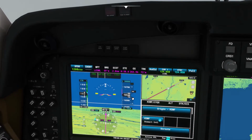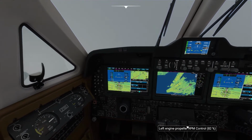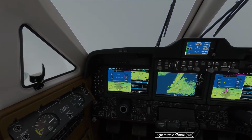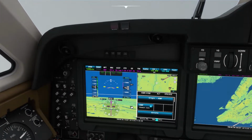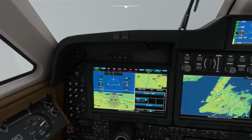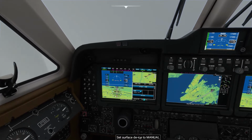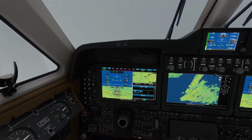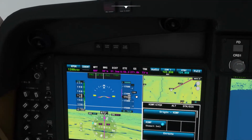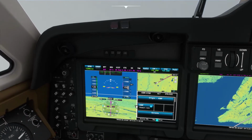Bogged down a bit on this climb for sure. I'll try applying a little more power. So I feel like we're struggling to get a good climb rate right now. This is a little slow. Well, this rate of climb is not good for 170 knots.